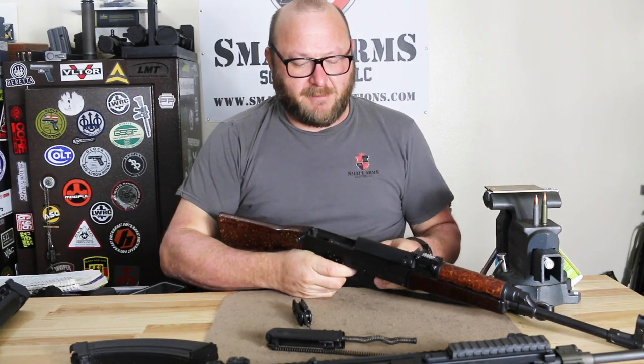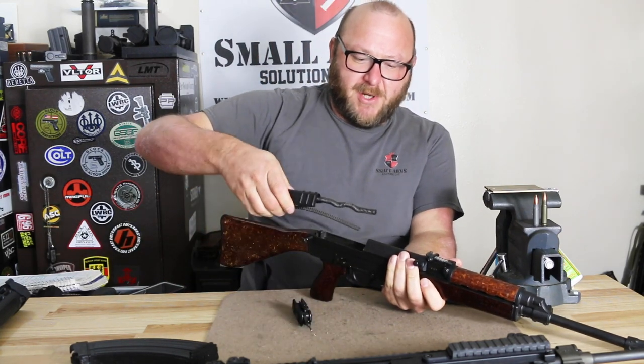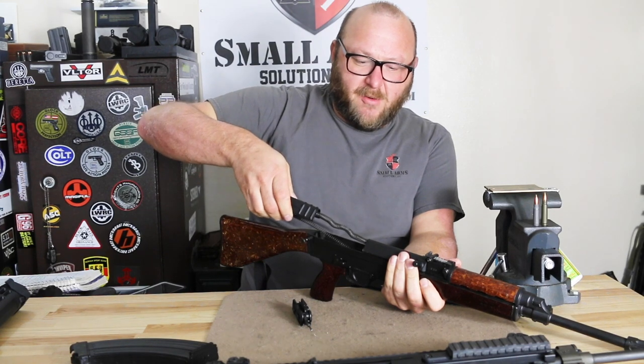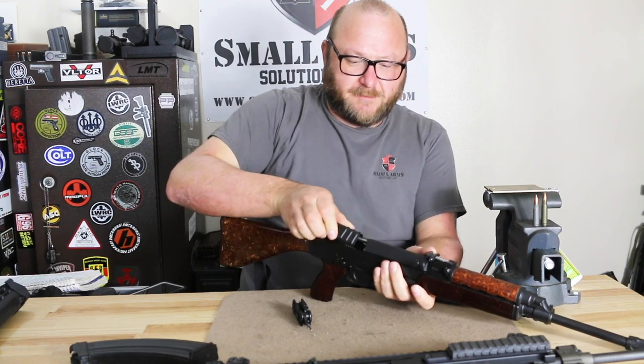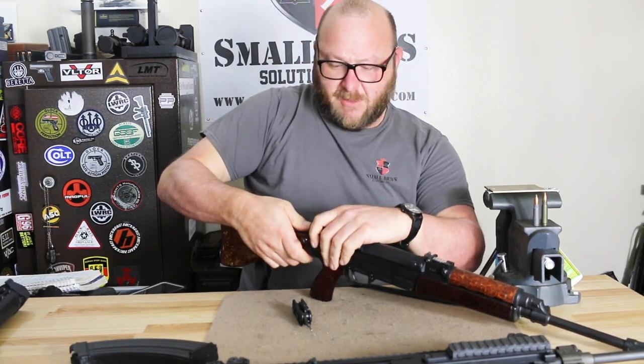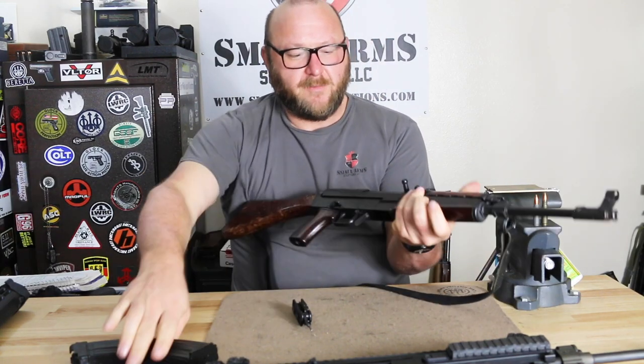Now for reassembly, we're going to pull the trigger. We're going to push that striker in. Now we got to make sure that we get each spring into the right hole. Top spring for the recoil spring, bottom spring for the striker. Push that right in, lock it forward, and we're ready to go.